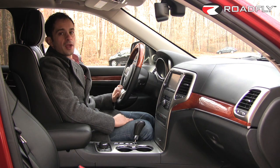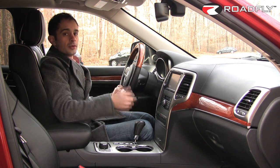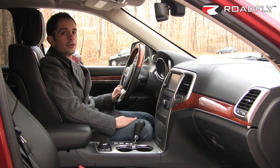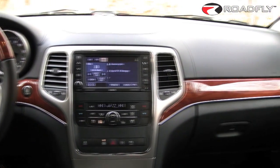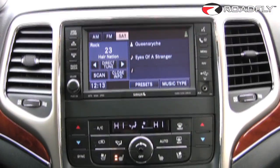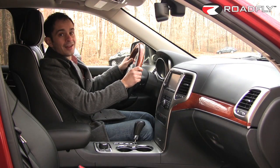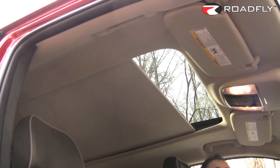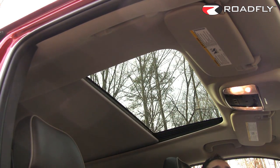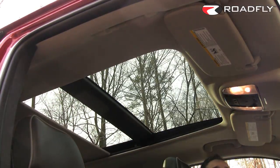So once you climb in, you're greeted by a tidy expanse of leather, wood, and chrome. Definitely a huge step up from Jeep interiors of the past. There's a lot of cool stuff in here. There's heated and cooled front seats, heated rear seats, a 115-volt adapter for household appliances, and, particularly nice on a day like today, a heated steering wheel. My favorite feature is the sunroof. This is easily the best, biggest, and most convenient sunroof I've ever tested.